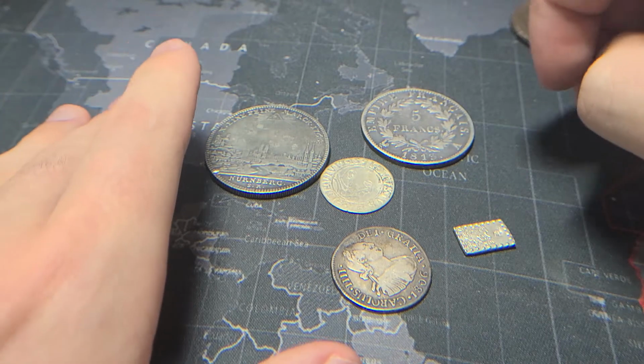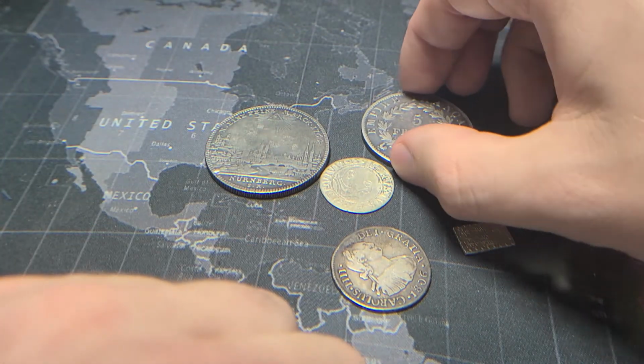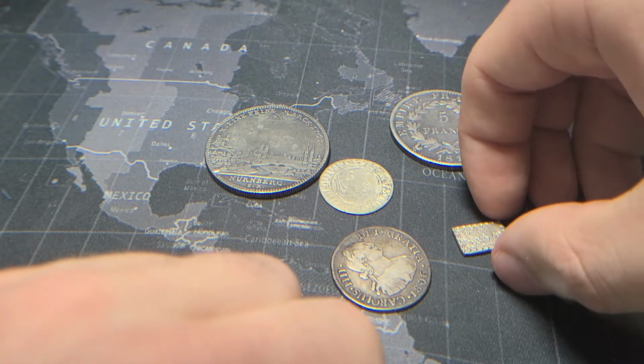There's a couple that are fairly expensive, like this guy. But that's pretty much it for what I would say the value is. Then we have, I guess we'll get this guy out of the way.